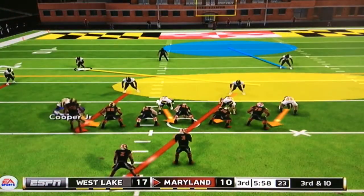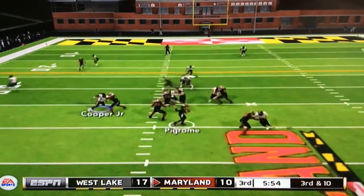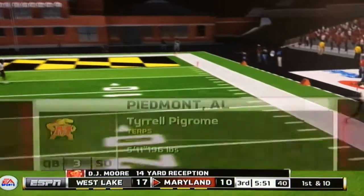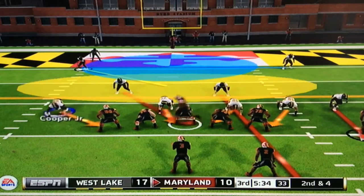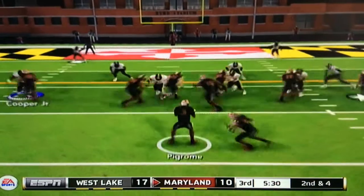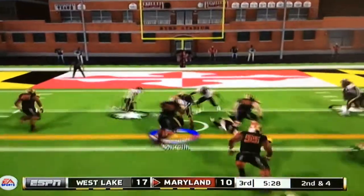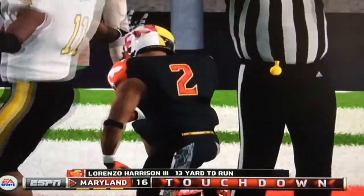It is 3rd down and 10 for Maryland at the 33. As Pigram is in the game at quarterback, I guess Oluwatimi got hurt, and he's going to find DJ Moore for 14. If Maryland wants to win this game, this might be for the better, as Tyrell Pigram is an actual quarterback, unlike Oluwatimi. As Harrison III, he will find his way in the end zone. Lorenzo Harrison's first carry of the game will result in a score.